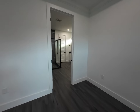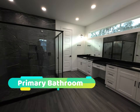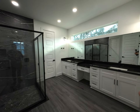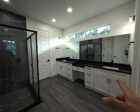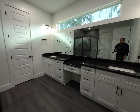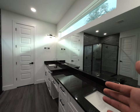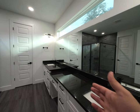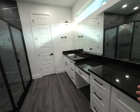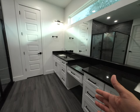Now, coming in here, we're going to take a look at this primary bathroom. Absolutely gorgeous bathroom. Take a look at this. You've got a double vanity over here. So you're going to have two sinks, one for either spouse, which is absolutely great, and plenty of countertop for you to store your items. You've got plenty of space here to get ready for your day or to get ready for bed at night, and a nice little personal space over there for you to put a chair and get ready.